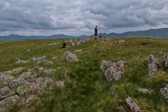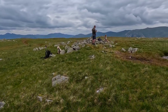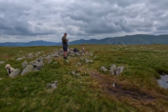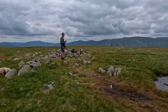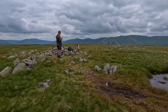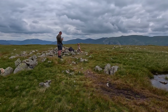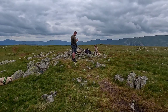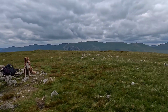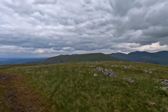So it's quite a broad, flat summit, Ullscarf. Probably not the most popular of the Wainwrights because, as I say, it's so flat and broad, and it's very boggy around about. But a nice day. You've got the larks singing. I've only seen 2 people today. Let's look at the views. In fact, you can actually see 360 degrees around on all the hills.